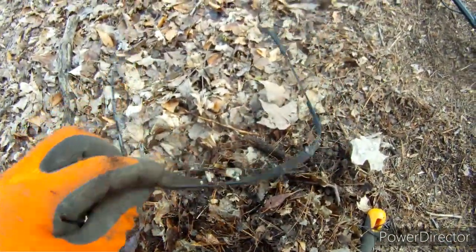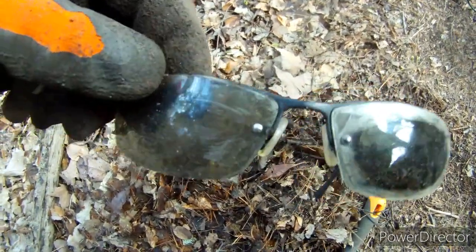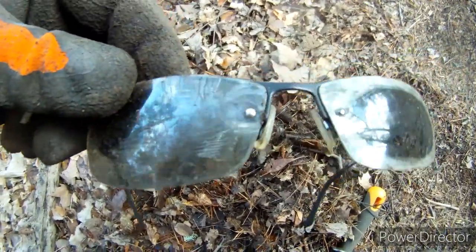Got a cheap pair of sunglasses. Go get yourself some cheap sunglasses.